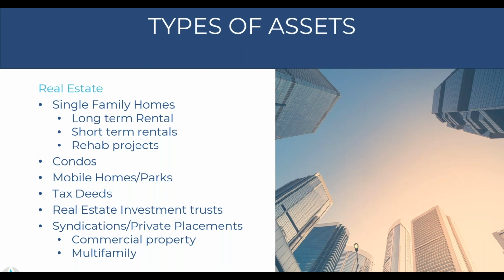It could be anything, related mostly to real estate, is what we see at Advanta. Probably 70–75% of the assets we hold at Advanta are real estate related, whether that's actual dirt and single-family properties, whether that's long-term or short-term rentals, or just maybe for rehab. People investing in condos, mobile homes, tax deeds, private REITs.